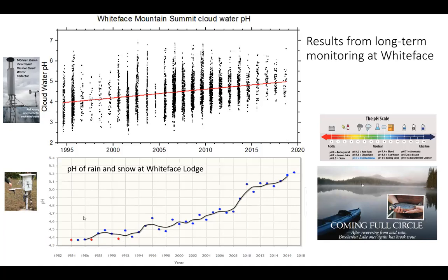decrease in acidity of both the cloud water, so the water in the clouds themselves at the Whiteface Mountain summit, and in the rain and snow that falls out of those clouds down at the lodge. And so that's been great news for the ecosystems in the Adirondack Park. It's allowed the forests to recover, and it's allowed many of the lakes to at least begin to recover, and have fish populations rebound within them.